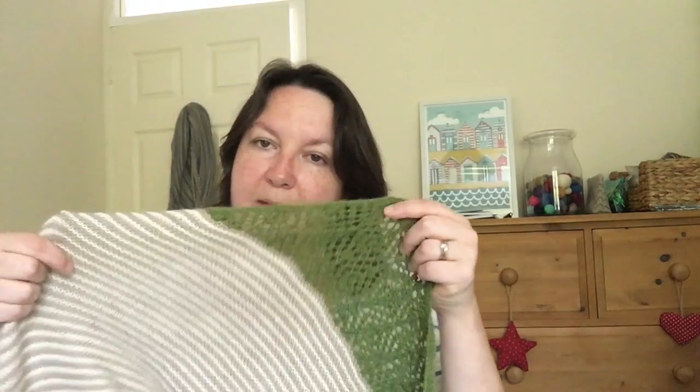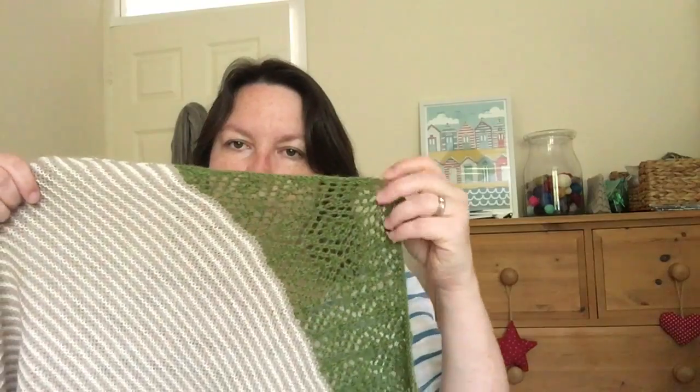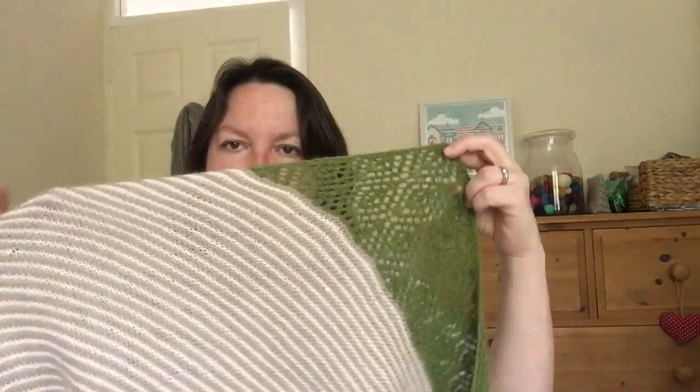So let me just show this to you. So, Lily Pilly shawl. It's a pattern by Amber O'Brien. You'll find it on Ravelry, so I can show you the right way. It's a lace and garter. Oops. I'm going to hide my face for a minute.